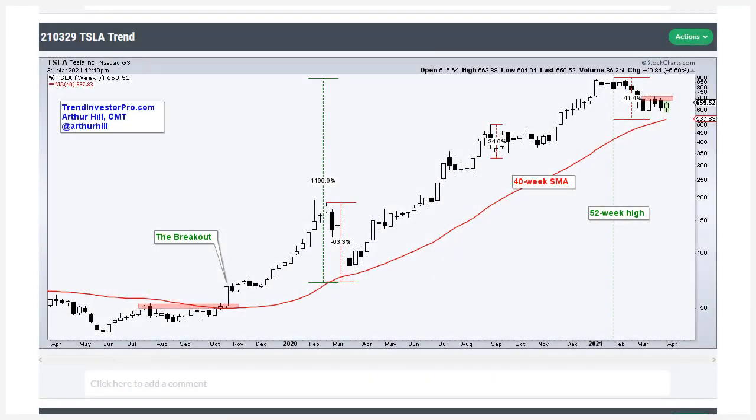So here is the chart for Tesla, and we can see that it has pretty much been in an uptrend since that big breakout there in October 2019. So it has this big breakout, a big surge, and then it falls like 60%. But it's still a correction within a bigger uptrend because this is just a humongous advance. It more than tripled, and so it's going to give back some at some point.